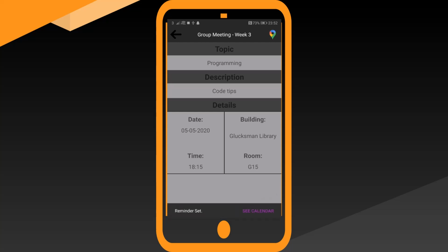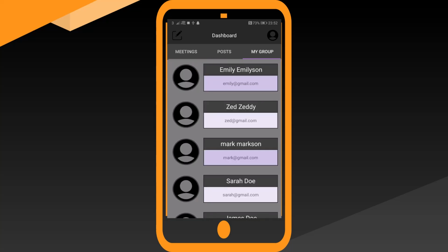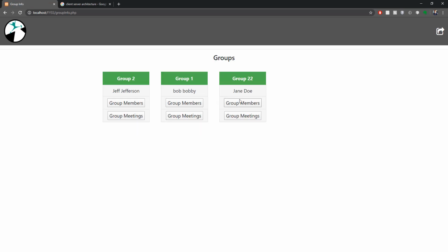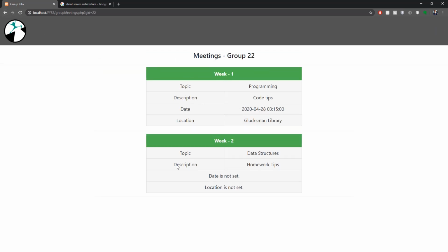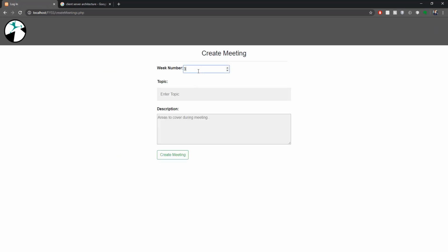So now I will just show you some of the other functions that the administrator can carry out on the web application. So back here on our admin portal, we can click into group information and see all of the members in each group. We can also go back here and click into group meetings to see the details of each meeting that's set. The admin can also create meetings himself if they just go into the create meetings section and type in all of the information and simply hit the create meeting button.